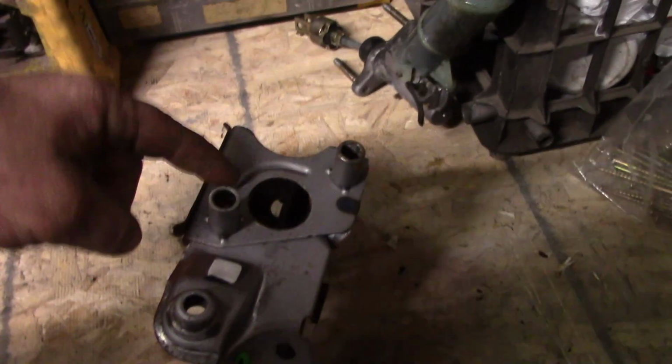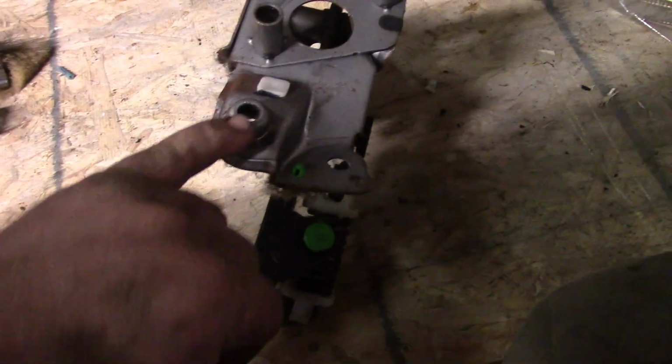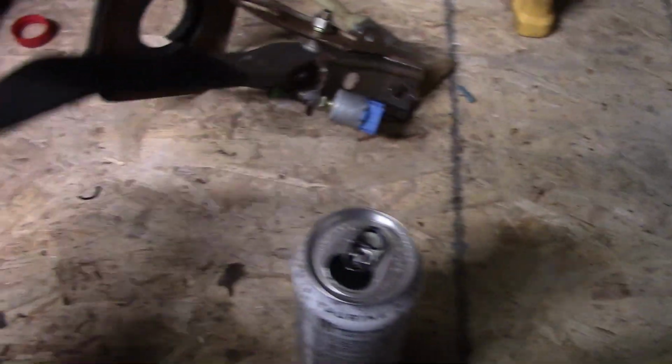So anyway, it mounts with these 2 bolts here and then one more bolt down here. It gets 2 holes right through the firewall for these 2 mounting surfaces. That's what connects this. And then your big hole. And then this bolt goes through to a threaded hole on the firewall. And then this one right here is for a sensor for the clutch all the way down to start.